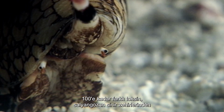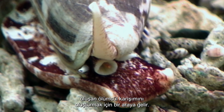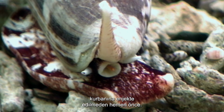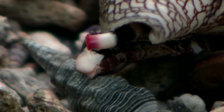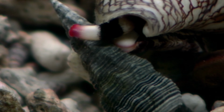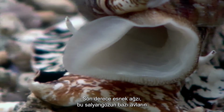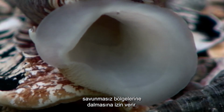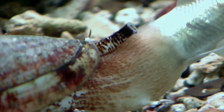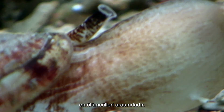Up to 100 different toxins combine together to form the snail's lethal concoction of nerve poisons. These conotoxins are stored separately in its body and are merged together just before they are injected into its victim. Its hugely flexible mouth allows this snail to dip into the vulnerable areas of some prey and completely engulf others. These small predators rank among the deadliest in the entire ocean.